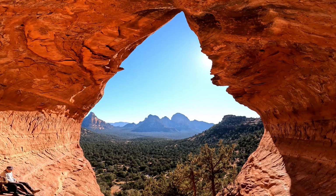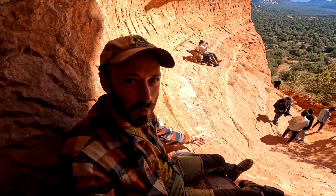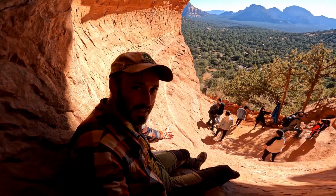Made it up here to the Birthing Cave. I've climbed up here as high as you can possibly get in it to get these shots. Pretty nice view from up here, but might be a little tricky getting down.